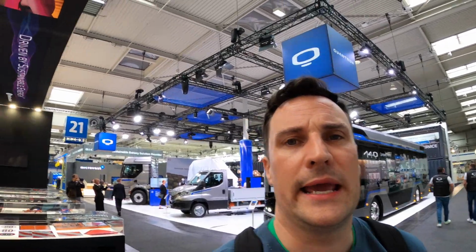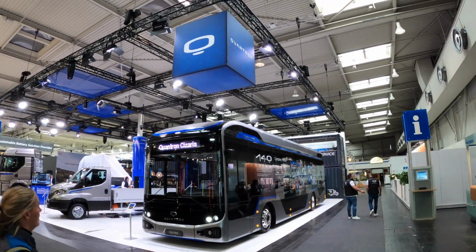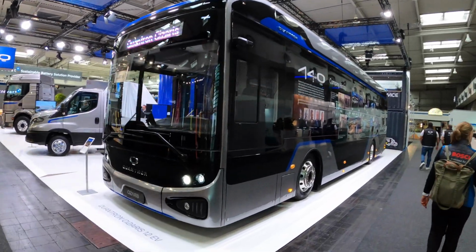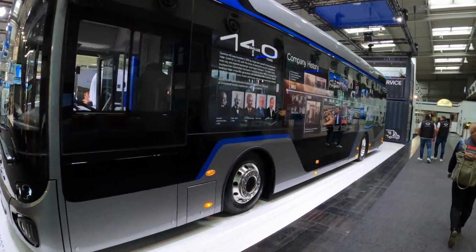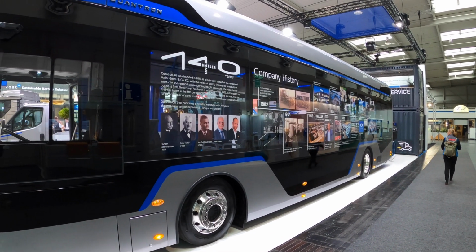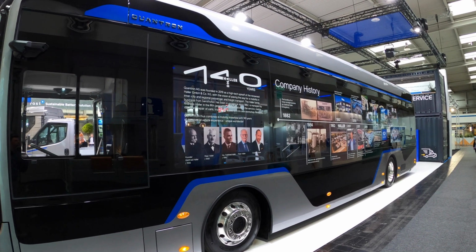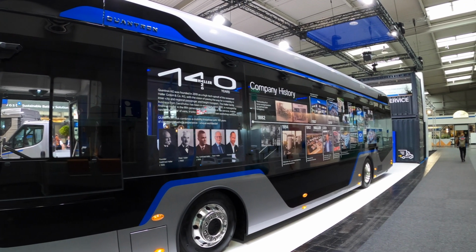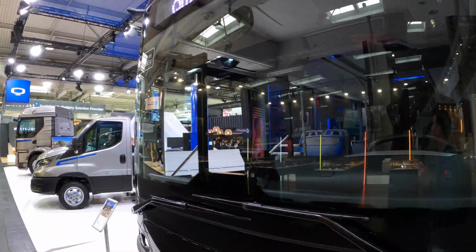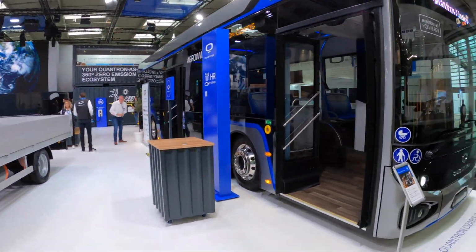Next up at IAA is Quantron. Never heard of them before, and really looking forward to seeing what's on the stand. So first of all, we've got buses, the Quantron Cesaris 12 EV. You can see that they have been going since 1935, 140 years. Nice.